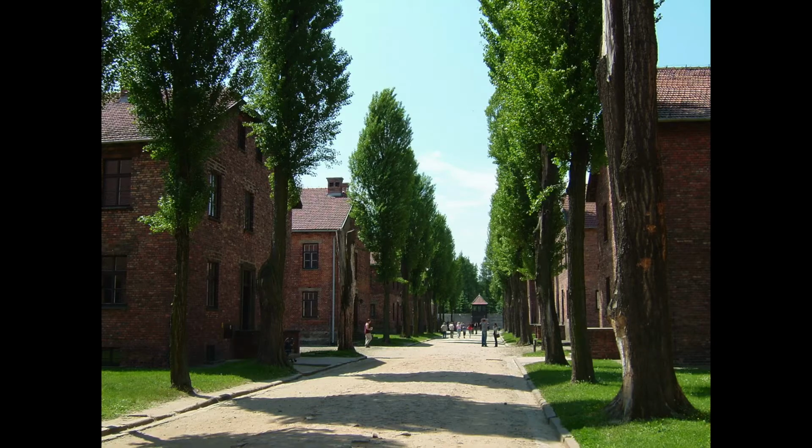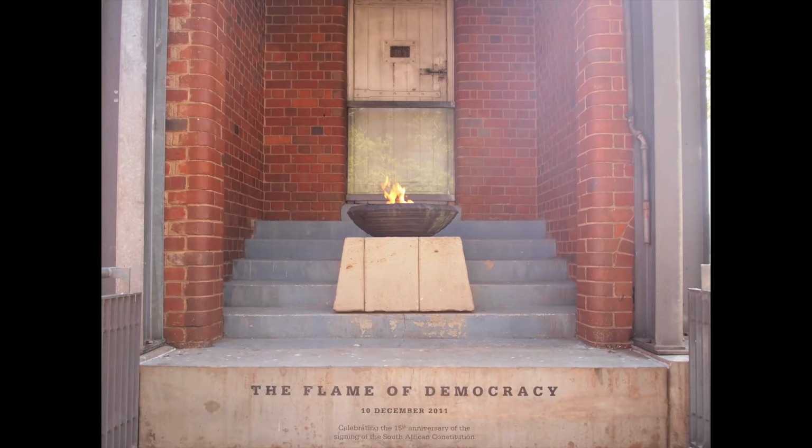The burned red and blackened bricks are laid in English Bond style, used by the British Empire to symbolize strength and beauty. But this brickwork can also be found in the gas chambers of Auschwitz-Birkenau and at the old fort prison complex of Constitutional Hill, right here in Johannesburg.